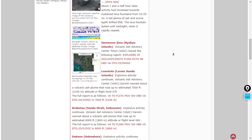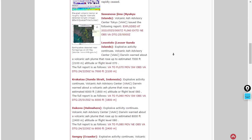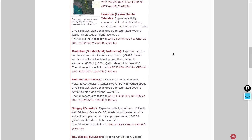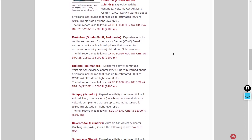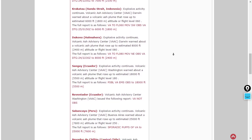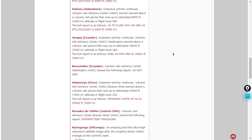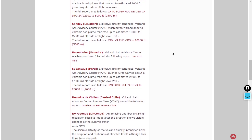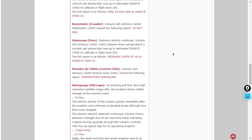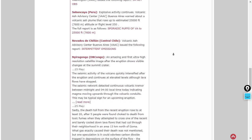Suwanosejima also exploded. 6,000-foot ash plume there. Lewotolo in the Lesser Sunda Islands, flight level 070. It's produced a 7,000-foot ash plume. And Krakatoa is now back on the list. The daughter of Krakatoa has been exploding and producing a 6,000-foot ash plume. Dukono also exploding, flight level 080. It's an 8,000-foot ash plume there. Sangay, 18,000-foot ash plume over it in Ecuador as it explodes. Reventador in that same nation of Ecuador. Volcanic ash not observed in imagery. Doesn't mean it's not erupting. Sabancaya exploding, 25,000-foot ash plume.